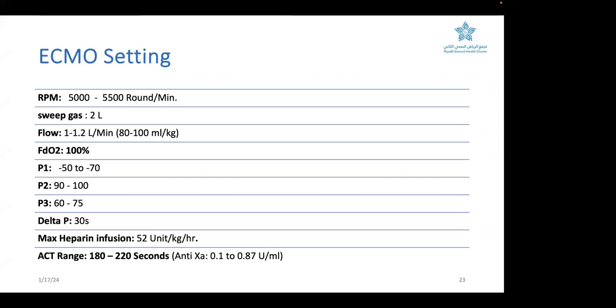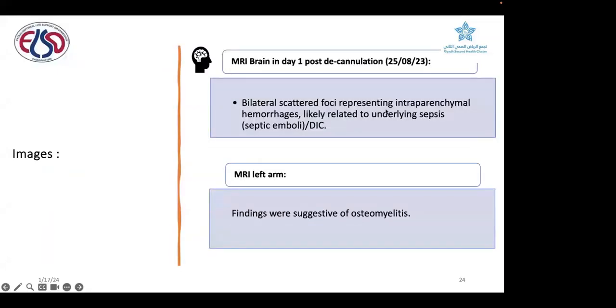The maximum heparin infusion we reached was 52 units per kg per hour. We are following the non-bleeding protocol, which depends on the ACT, which was ranging from 180 to 220. Anti-factor 10 was ranging from 0.1 to 0.8.